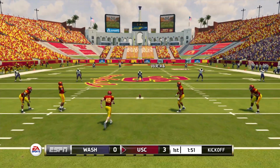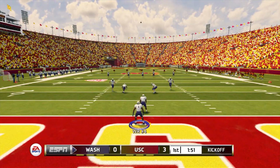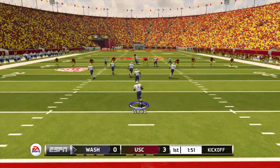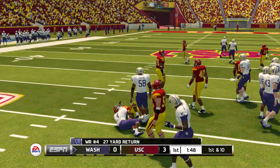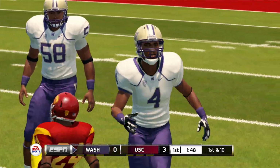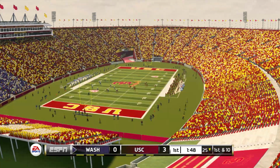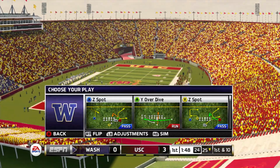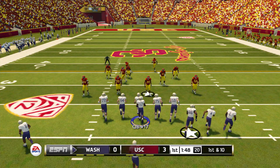Looks like they're ready for the kick. He sends this one deep. He's to the 20. They'll bring him down at the 25-yard line. So let's see what the offense can do as they come out onto the field.